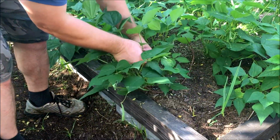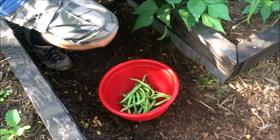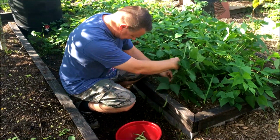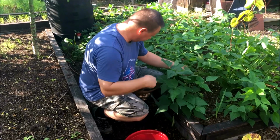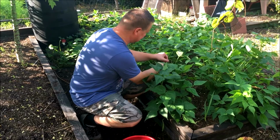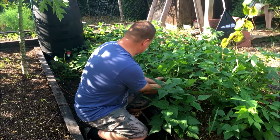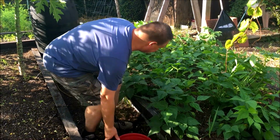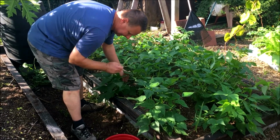And this will be the first picking of the climbing beans over there. Those will also need to be kept up with as well. And this is probably the fourth picking here on these bush beans. But if we keep the weather like it is, they'll keep on producing. They'll keep flowering. Shouldn't have any issue with them continuing to produce late into the season.